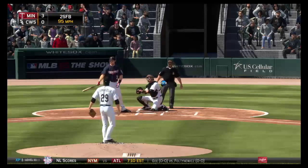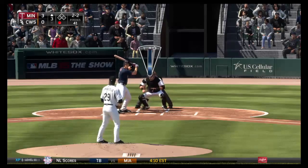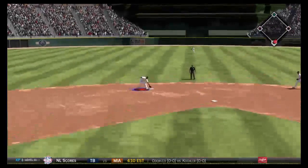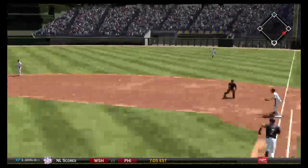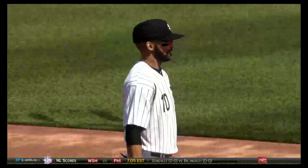To 2 balls and 2 strikes now. 1 out, nobody on. 2-2 pitch on the way. Now a hard hit ball back up the middle, taken there by Ramirez. Throw to first is in time as Mauer becomes out number 2.